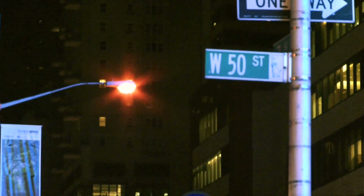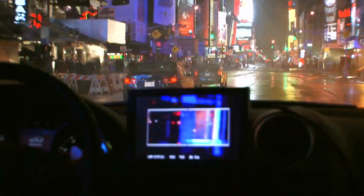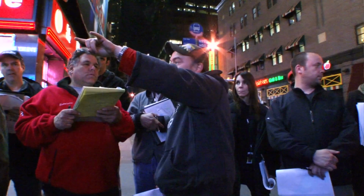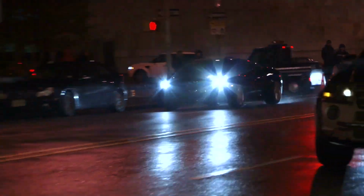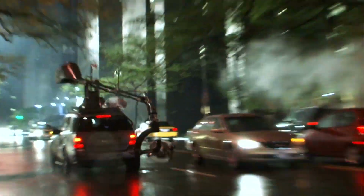The concept is we'll shoot an element of plates looking across the street this way, of Balthazar's car to get morphed in, and we'll look that way at Horvath's car. So at the end of the day, it becomes a little bit of a chase sequence down here with a car that's on the road and a car that's only reflected in the glass.